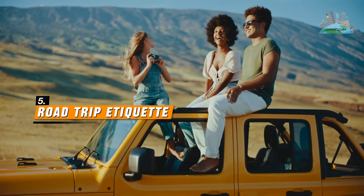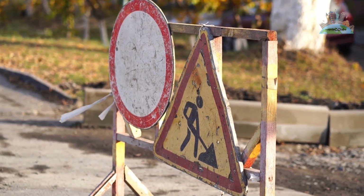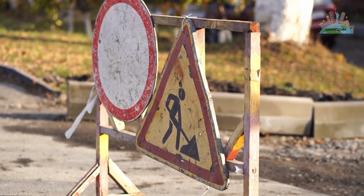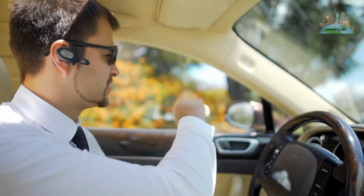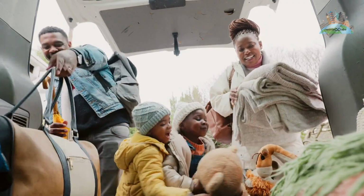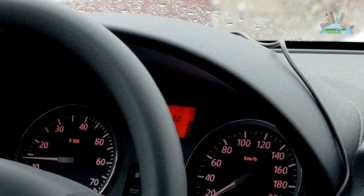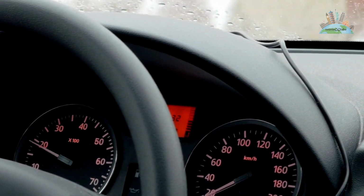5. Road trip etiquette. Being respectful of other road users is important for ensuring a smooth trip. Here's how you can be a considerate traveler. Respect speed limits. Don't drive too fast or too slow. Driving at a steady, legal pace ensures that everyone can safely enjoy the roads.